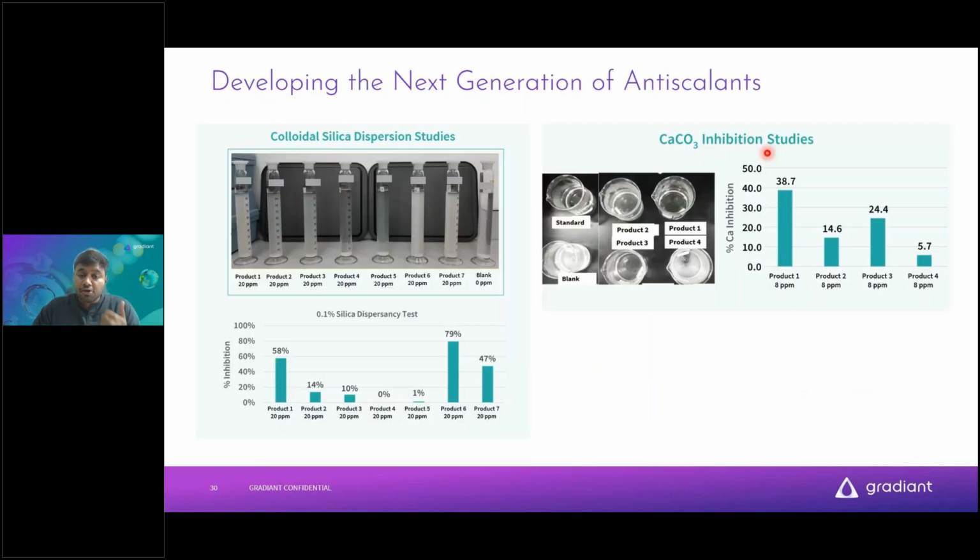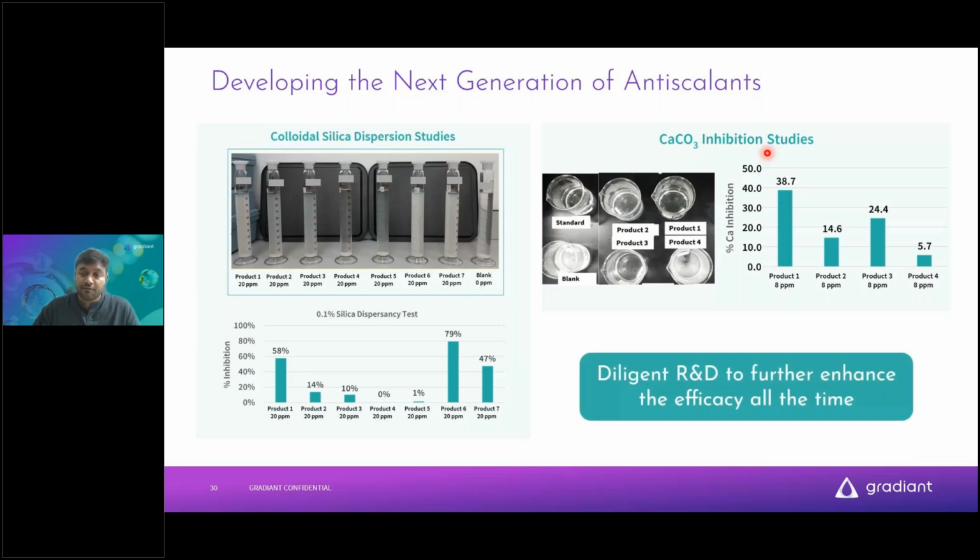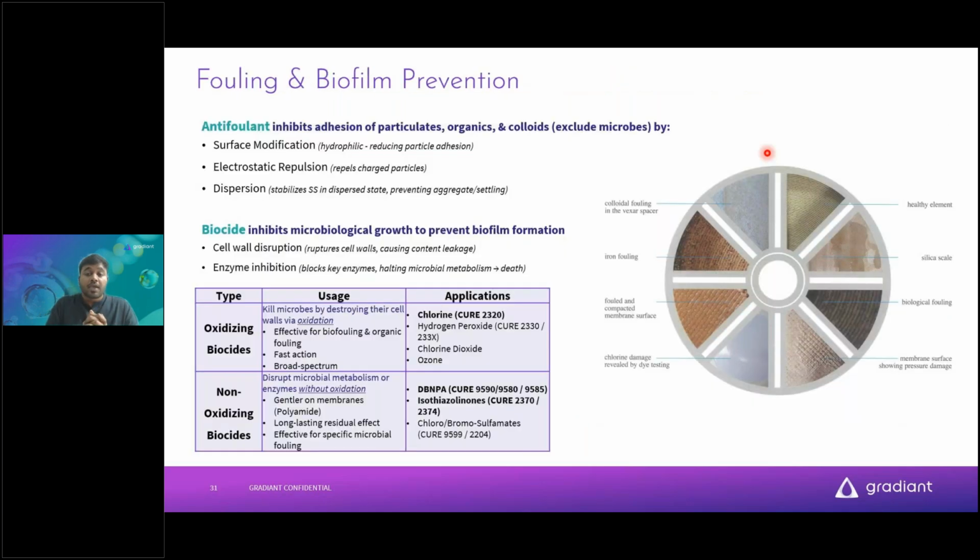And we continue to diligently do R&D to further improve the efficacy of all the current products and the new product development. So the second key issue is fouling and biofilm. We have two product ranges, one being antifoulant. They focus on particulates and colloids, excluding microorganisms, which are tackled by the biocides that you see here.